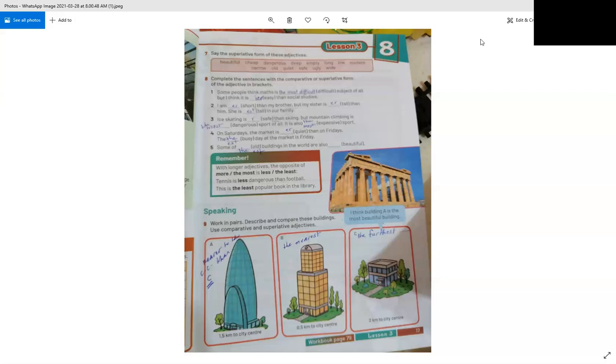Muhannad is the tallest boy in the class. It means that we compare Muhannad to the other boys or students in the class. So we compare more than two. Again, if we compare only two things, we use ER and then, like taller than.